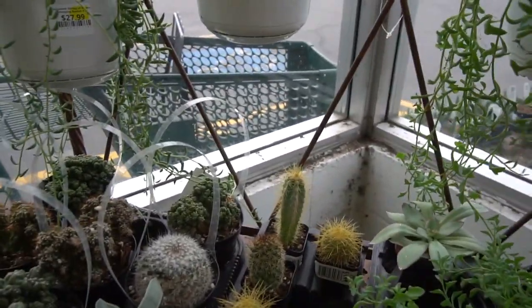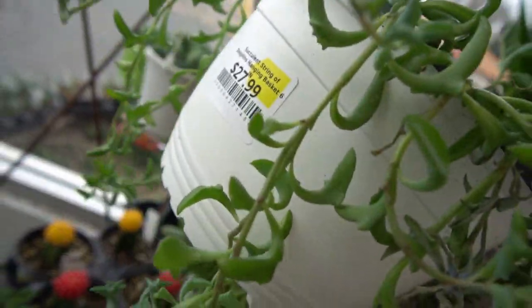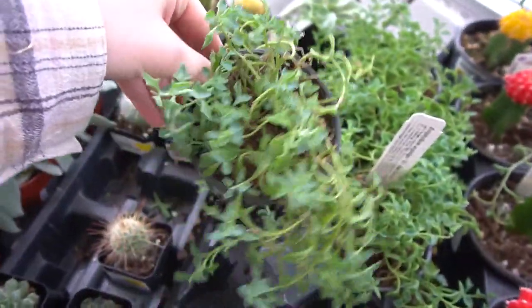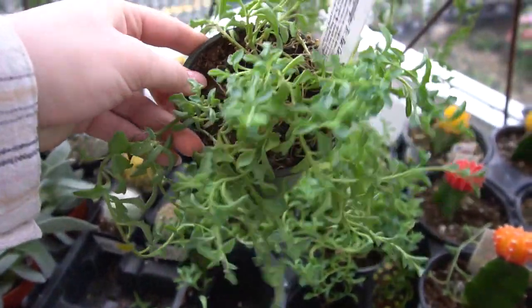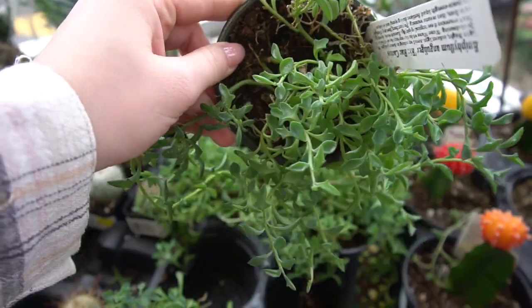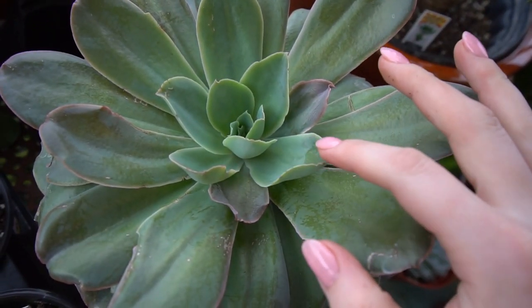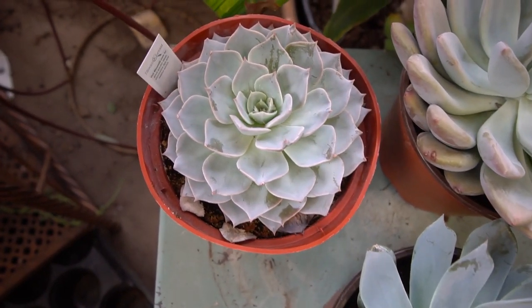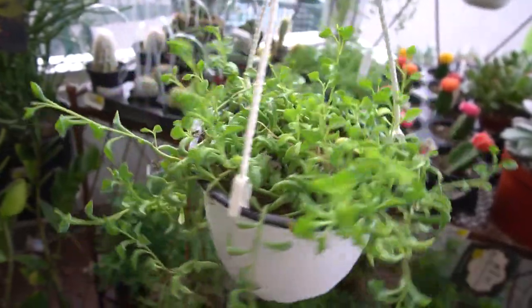Then we also have some bigger string of dolphins baskets. This is $27.99. It's very big. It's really nice though. So here we have some smaller pots of string of dolphins, which look really, really nice. We have a really, really big Echeveria. Here's a really nice bigger string of dolphins.